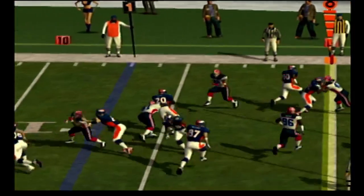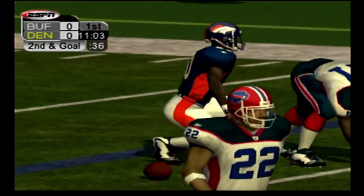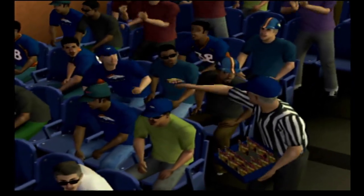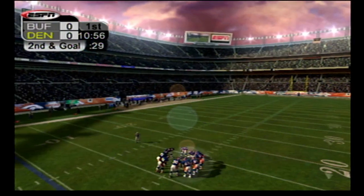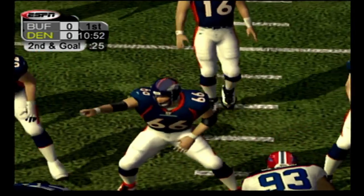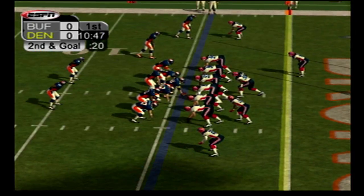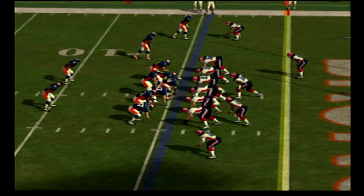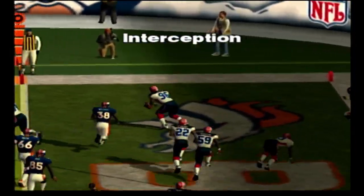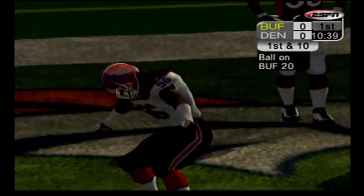Hurst takes the handoff and gets past the line. Tackled at the 4. Second down, 2 receivers to the left. Ball at the 4-yard line. Plummer lobs this to the end zone, and it's intercepted. Anderson tackles him for a touchback.